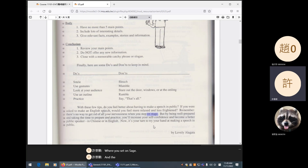The word on stage is actually one word. On stage is a preposition, 介系词. Sorry, that's not right. On stage is an adverb, 副词. It's an adverb of location, 地方副词. Right, where are you? You are on stage, one word. The opposite is off stage. You are off stage.